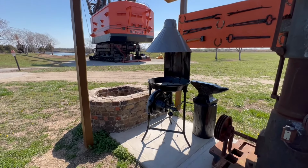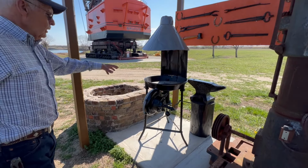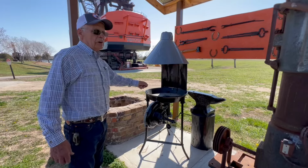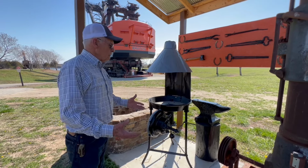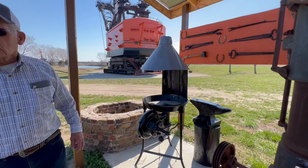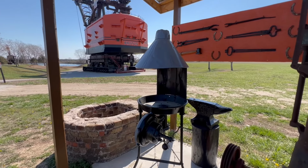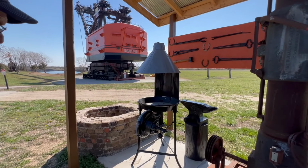What's this here? Just a little blacksmith thing, isn't it? Yeah, they fill that with coal or charcoal, and then it'd get red hot, and that's how they heated it. They did it for tools, like rods they had to bend. A lot of blacksmiths used them for horseshoes, but that would make a big hot coal fire, and then they could heat all the metal they wanted.